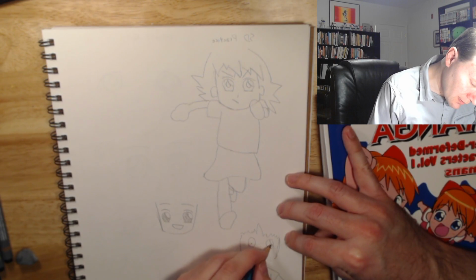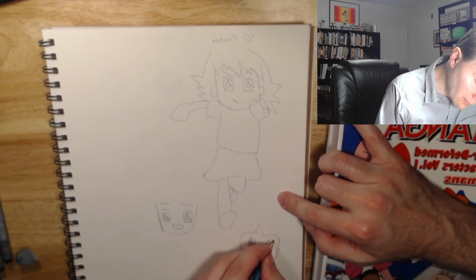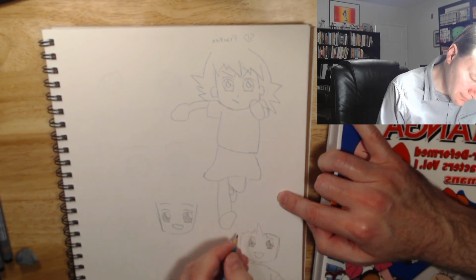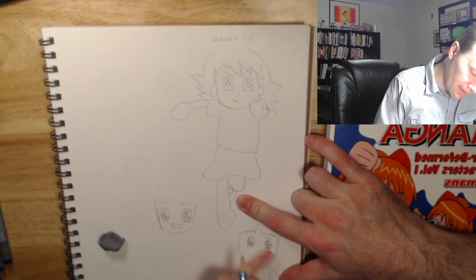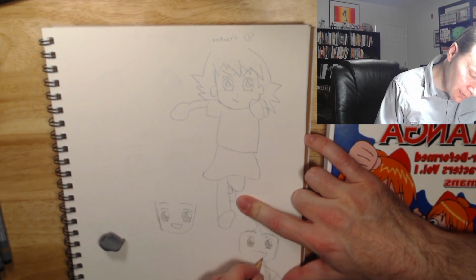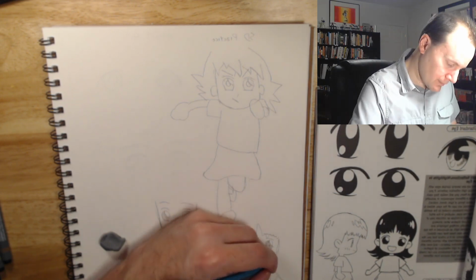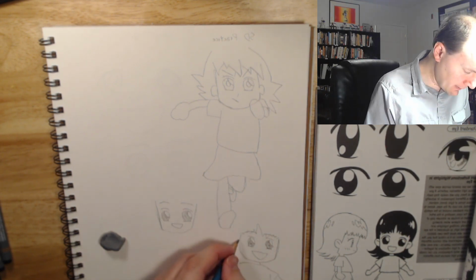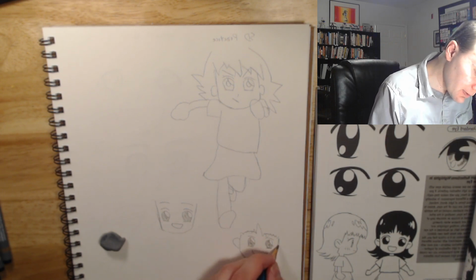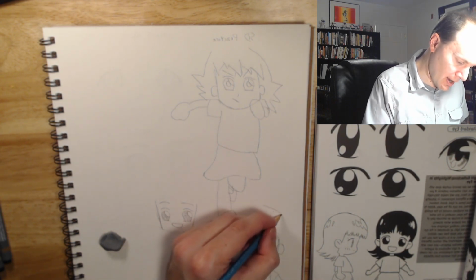Okay, so let's fill in the circle there, and give her a nice expression, and make her mouth wider. Wide mouths give more personality. Okay, so again we want to go more like that. Give her ears, the large ears, and then hair.